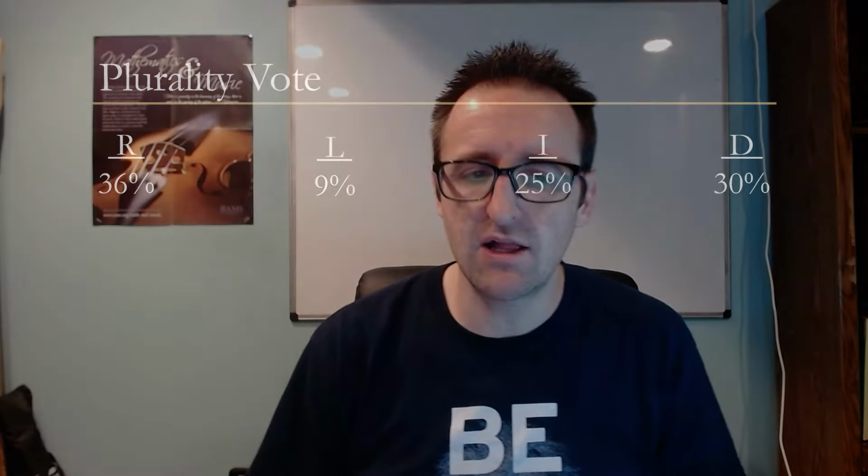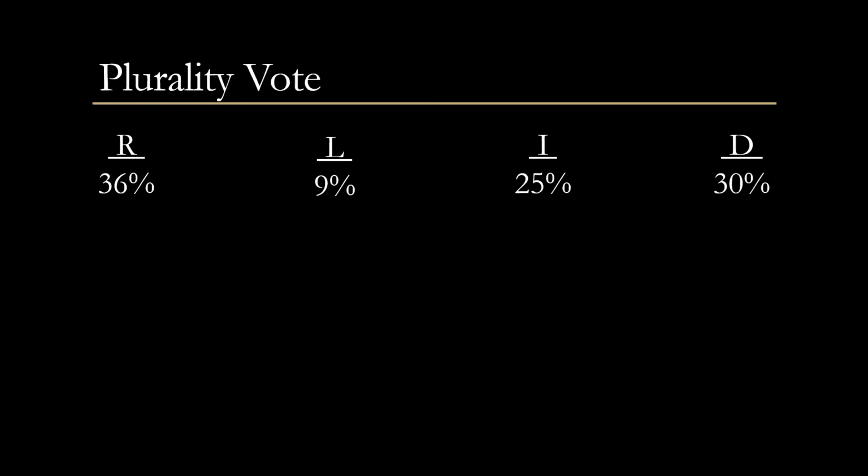So here's a plurality election between four candidates, R, L, I, and D. R obtains 36% of the vote, L gets 9%, I gets 25%, and D gets 30%. Via plurality, we just identify the candidate with the largest number of votes, and plurality indicates that one is the winner. So here, R wins. We can also have computed this for ranked choice ballots.